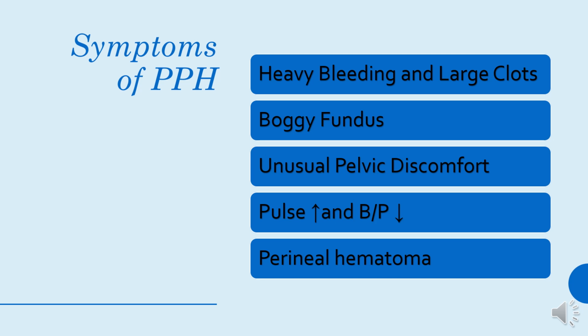So what are some of the symptoms we would need to consider if a woman's having a postpartum hemorrhage? We'll likely see some heavy bleeding with some large clots. The fundus would be boggy. So when we're palpating that fundus after delivery, we expect it to be firm. So boggy would be the opposite. They may feel some unusual pelvic discomfort or even fullness because of that buildup of blood in the pelvis.